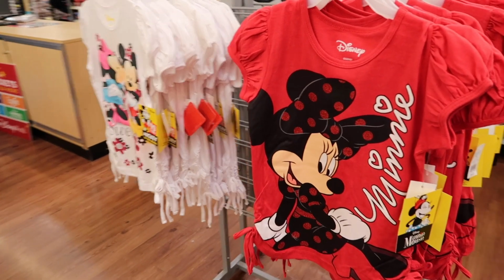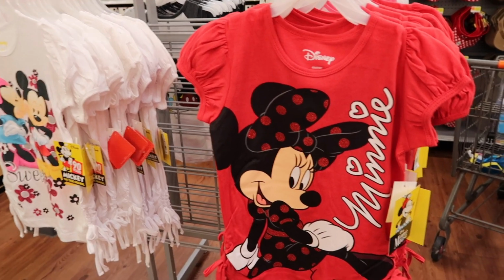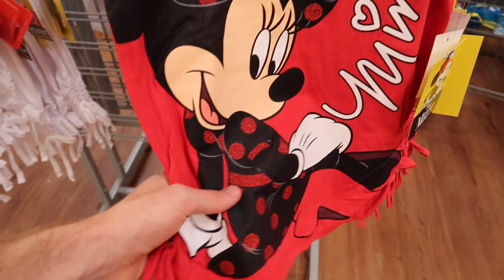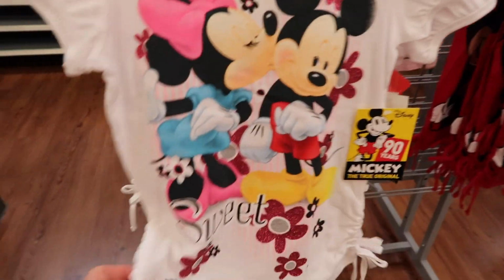Here are some more of the 90 years of Mickey shirts here too. We've kind of been seeing these. I don't think I really like pointing that out, but $10.47 for these shirts. We got Minnie Mouse here too, and look at this, the black and red. Oh, that's cool. I like that look. And they got these shirts too. We saw something similar to this earlier with the little ties here.